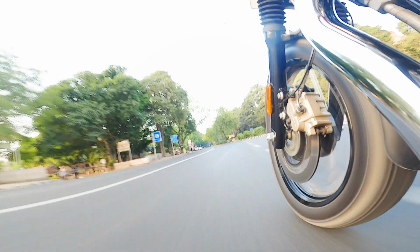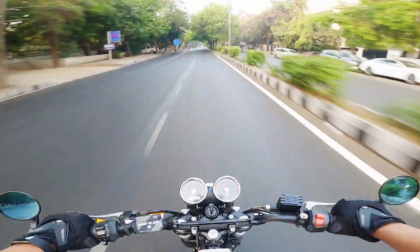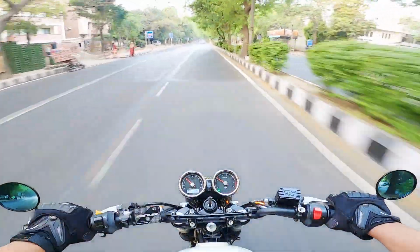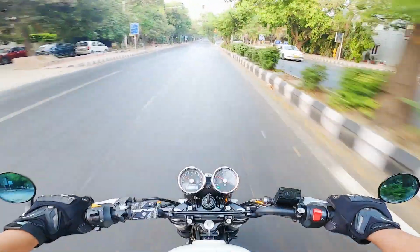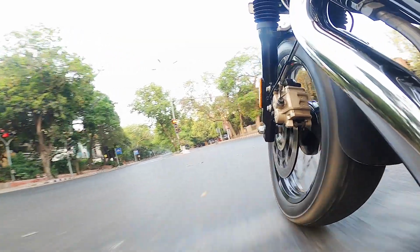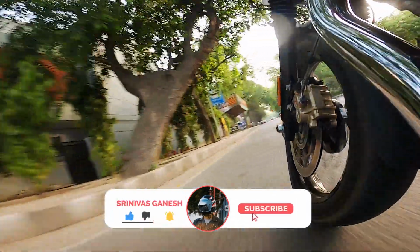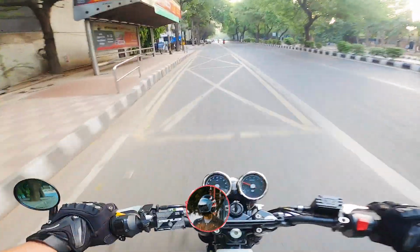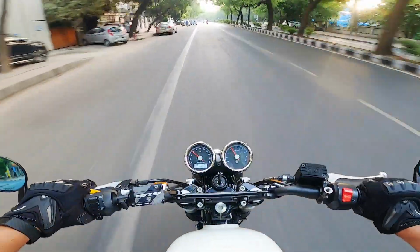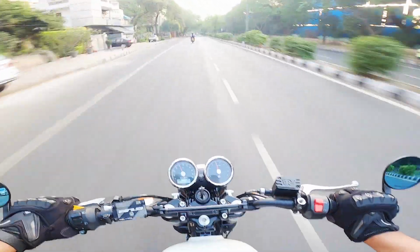2 weeks later. Long story short, installing an air filter does give you a better mileage. Before installing it, my motorcycle was giving me about 20 to 22 kilometers per liter, because the reserve light used to come on after hitting 200 kilometers on the odometer. But now, after installing an air filter, it still goes on up to 260 kilometers. So pretty decent, if you ask me.